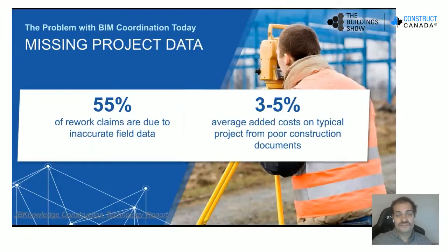More than 55% of rework claims are due to inaccurate field data. When workers are out in the field with outdated plans, at best, they'll waste their time going back and forth from the trailer to get the latest revisions. At worst, they'll perform the work based on the outdated drawings. The result? Rework. Software should provide a single source of truth that can be accessed in real time directly from the field. This eliminates time-consuming trips to the trailer and ensures everyone has the latest and greatest information, markups, RFI responses, and issue resolution.